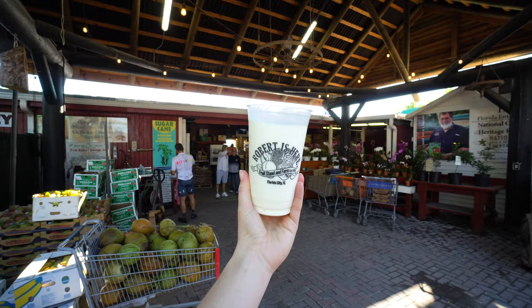And while we were down here, we wanted to drive all the way down through the Keys to Key West, but logistically it was just going to be too much, and so we had to get something key lime flavored, and that's what we got. This is a key lime shake.